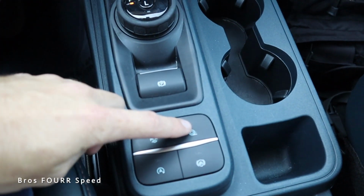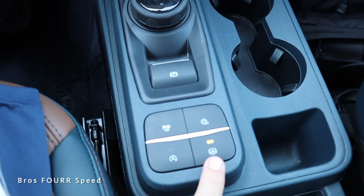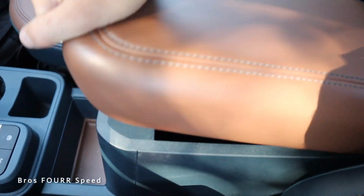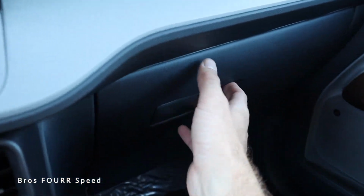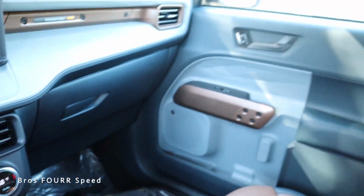On the upper right, if I push on that, that is for traction control. And then there's the auto hold or the auto braking on that right side. There's a little bit more storage space just behind that. And then if I open up this armrest, a lot more storage. So for the smaller size of this truck, you have an ample amount of room to place items, including the glove box, which has all the room that you need for that information.